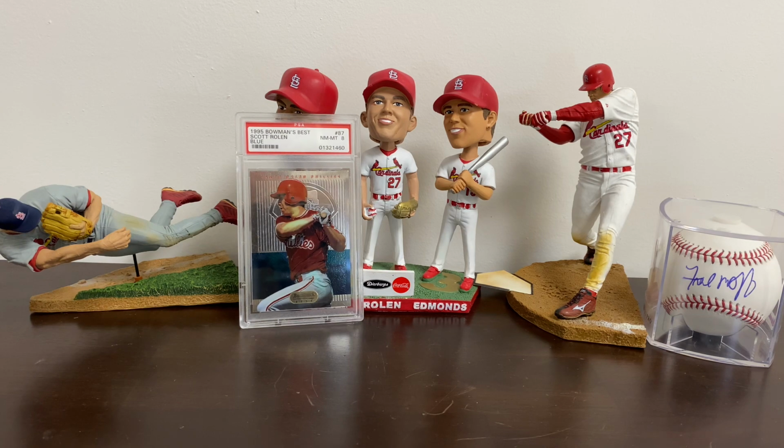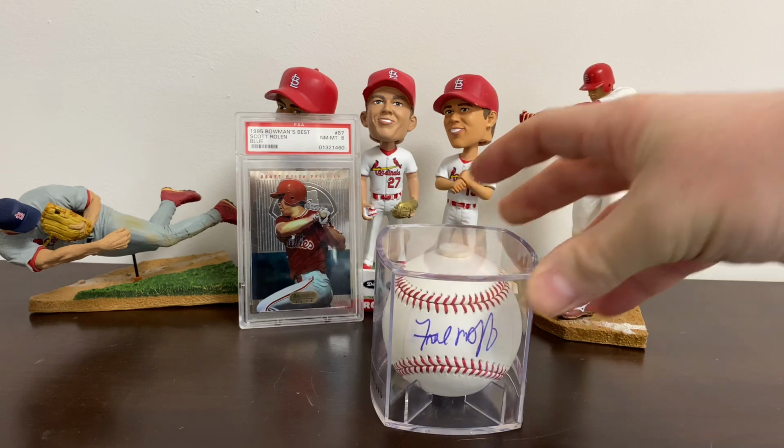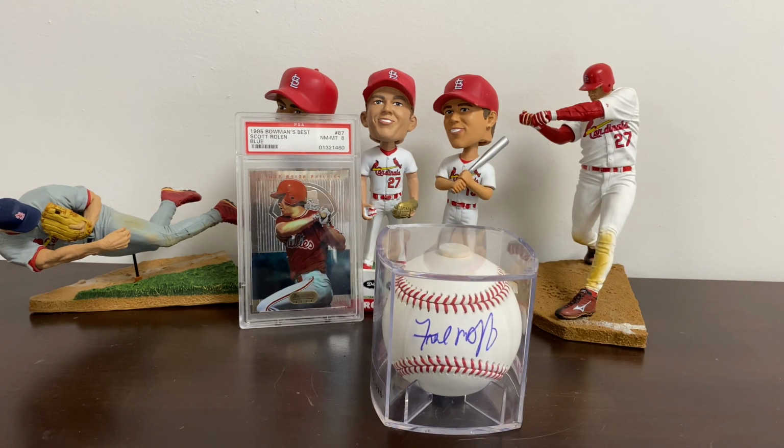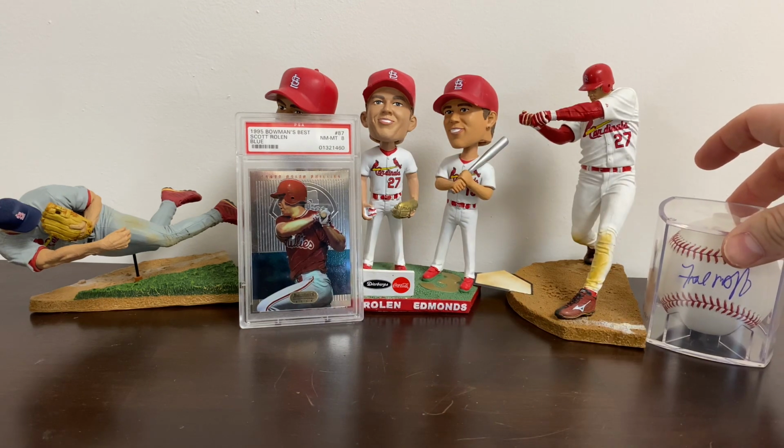So, Rolen joins Fred McGriff, who was elected by the Veterans Committee. I got this baseball signed in person at the 2019 National, and I was pretty happy I got this without having to pay the Hall of Fame price. It was definitely very reasonable.